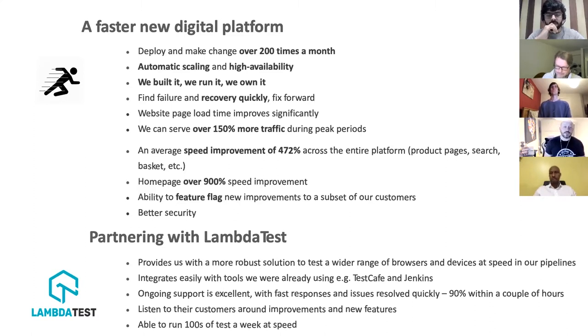From a partnering with LambdaTest perspective, with the new platform, we really needed a partner in this space that would enable us to support the speed at which we want to deliver. That was really important. LambdaTest provides us with a much more robust solution than we've had before, and it enables us to test a wider range of browsers and devices, at a speed that fits within our delivery timeframes. It integrated really easily with the tools we were using around TestCafe, Jenkins, and others you've seen. The ongoing support we've received since joining LambdaTest has been exceptional.